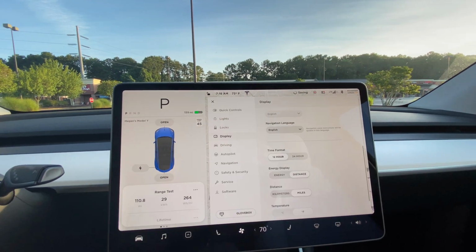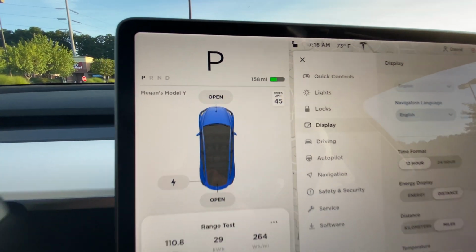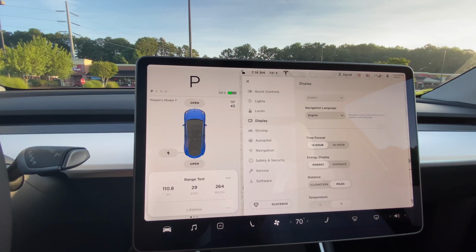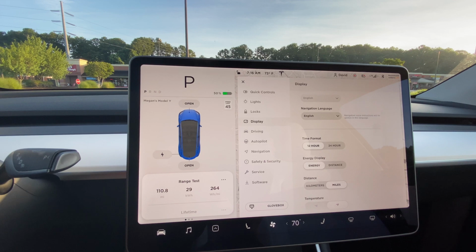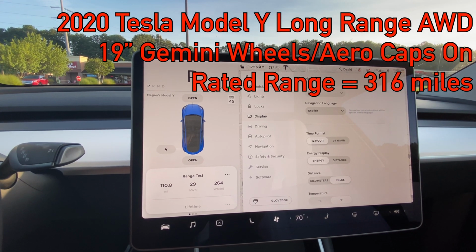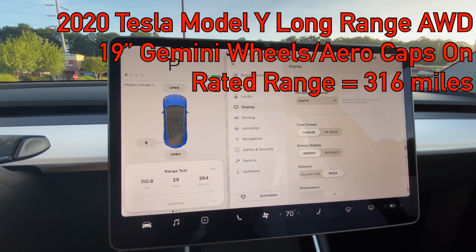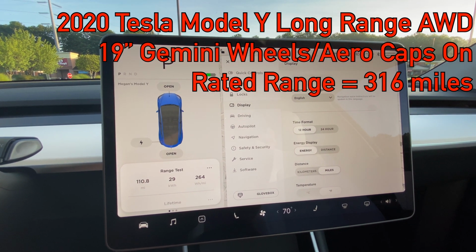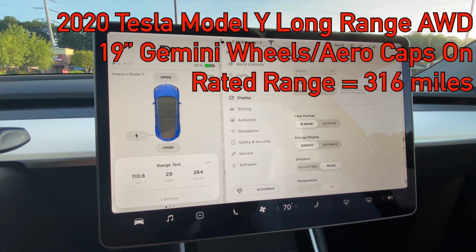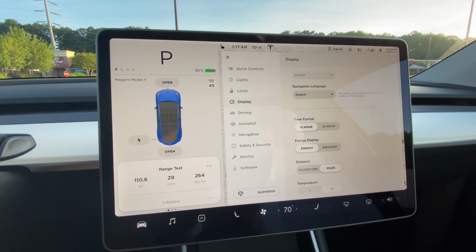Let's see, 158 miles of range left on 50%. That's exactly where it should be. So 50% should be right around 158, 159 miles, because the total range for the car is 316 miles. Of course, that's not driving 70 miles per hour on the interstate. But if we dropped it down to 60 miles per hour, I am very confident that we could get at least 316 miles on a charge.